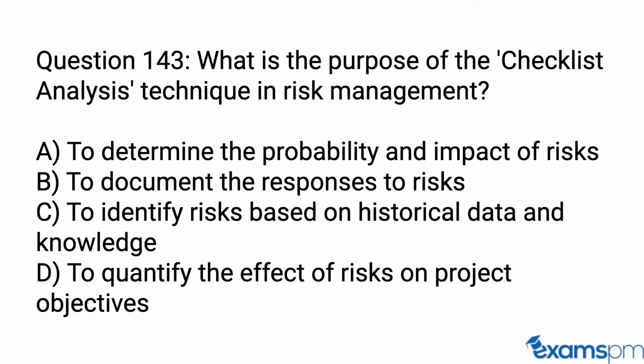Question 143. What is the purpose of the checklist analysis technique in risk management? A. To determine the probability and impact of risks. B. To document the responses to risks. C. To identify risks based on historical data and knowledge. D. To quantify the effect of risks on project objectives.